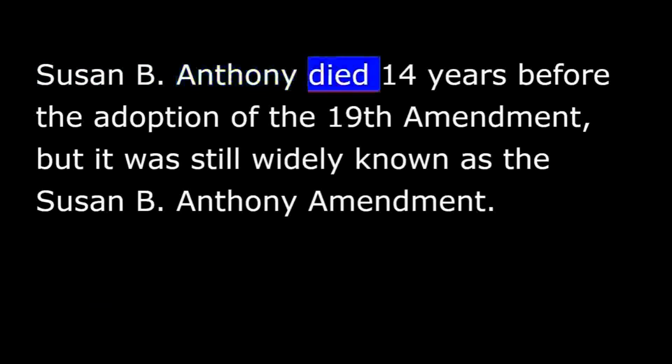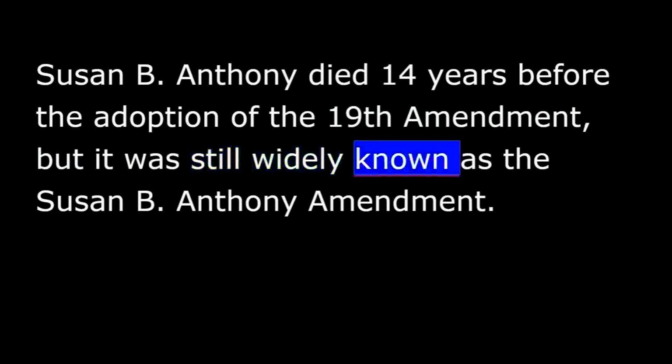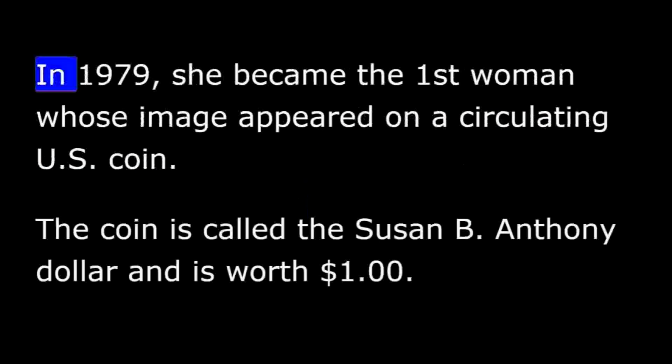Susan B. Anthony died 14 years before the adoption of the 19th Amendment, but it was still widely known as the Susan B. Anthony Amendment. In 1979, she became the first woman whose image appeared on a circulating U.S. coin. The coin is called the Susan B. Anthony dollar and is worth $1.